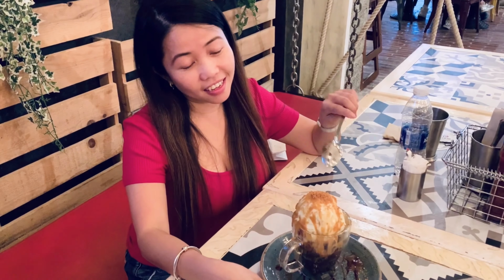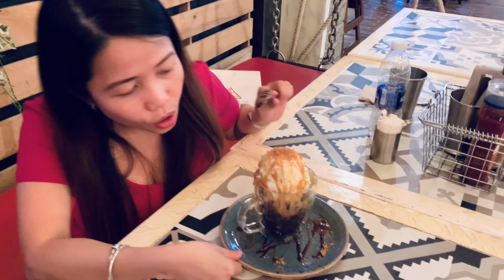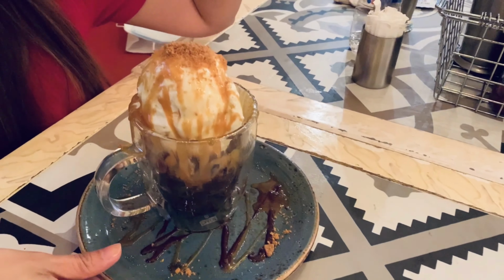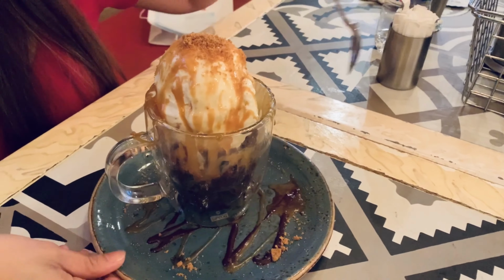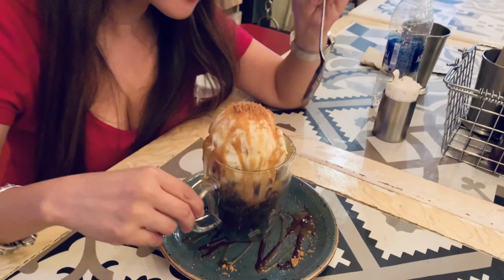So after the dinner, of course, my favorite, it's a dessert. So this one is espresso coffee with a vanilla ice cream and a salted caramel on top, plus I think some chocolate syrups. So let's dig in and try it.